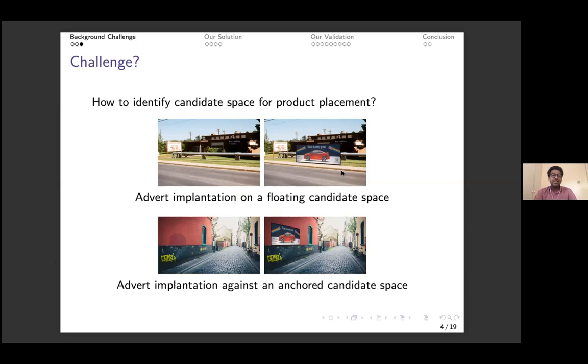So those advertisements need to be added in such a way that it follows the perspective of the user. It shouldn't be a very small advertisement somewhere over here that nobody sees. It should be in a much more obvious space where people can see it and properly identify that advertisement. So in this whole project, this particular talk, we are going to see how computer vision can help us in identifying such spaces for product placement.